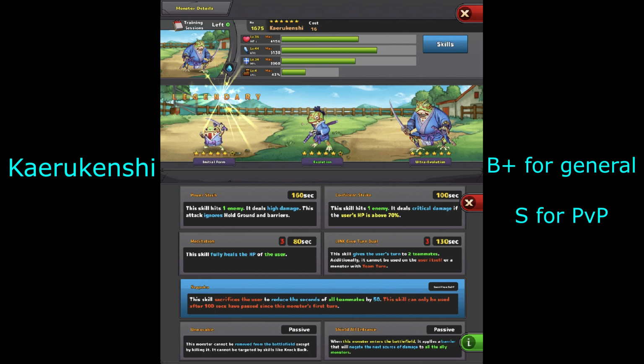It's got a way to heal itself, but ultimately it's that give turn with the potential to kill something, and the shield entrance, and then it can also remove itself too, which is useful because it's not the best on the field after it's done the give turn stuff. So anyway, really powerful monster.